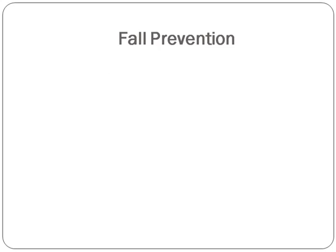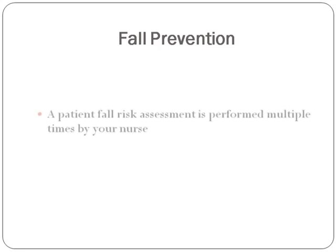Any floor spills will be cleaned immediately. A patient fall risk assessment is performed by your nurse. The nurse will assess your fall risk by using the hospital's fall scale. Your risk for falling is assessed on admission, transfer, any change of status, and change of shift.